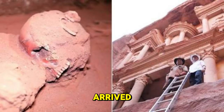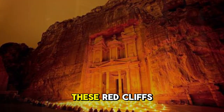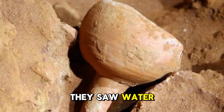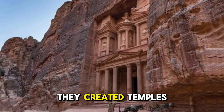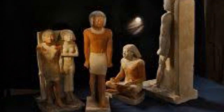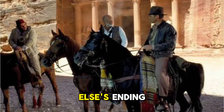Then the Nabateans arrived. They were different people. They came with different customs, different gods, different languages. They looked at these red cliffs and saw opportunity. They saw defensible canyons. They saw water. They saw a perfect location for a trading city. Therefore, they built. They carved tombs. They created temples. And they chose one particular cliff face for their greatest achievement: the treasury. They didn't know, or maybe didn't care, that they were building on top of graves. They created their monument above someone else's ending.